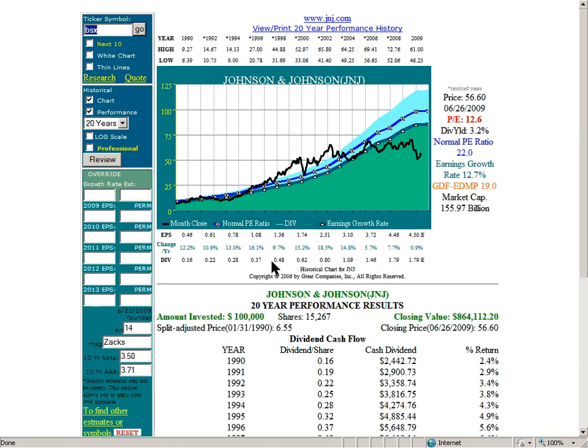My next comparison here, let's look at Johnson & Johnson. Look how consistently Johnson & Johnson has grown earnings at over 12.7% a year, year after year after year. And obviously a very well-known company with a very consistent earnings record.